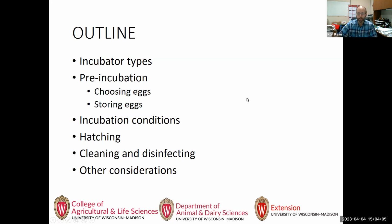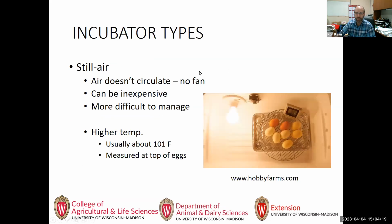So first of all, if you're really just getting started on this, there's a lot of different incubators that you can look at. So a couple things I think you want to consider when you're doing this. The first thing I would say to consider is whether you would look at a still air or a forced air incubator. And first of all, a still air incubator is one that doesn't have a fan. Okay, so the air is theoretically still inside the incubator.